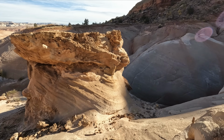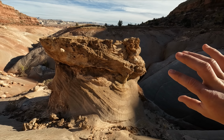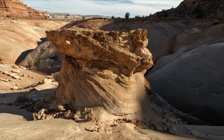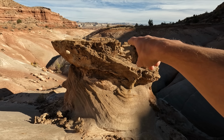Wow, this thing is just more interesting the longer you look at it. It's like a corkscrew cylindrical dome that just popped out of the ground. And there's more bubble-looking rocks right over here. I would love anybody with a background of geology to tell me how the heck does something like this get created by natural forces.